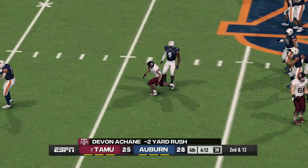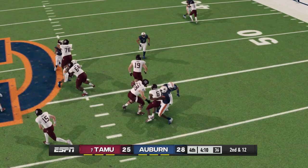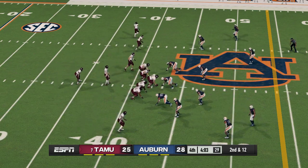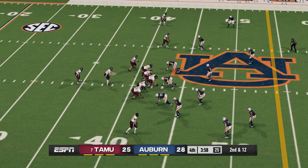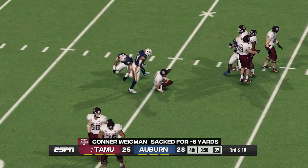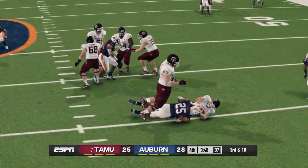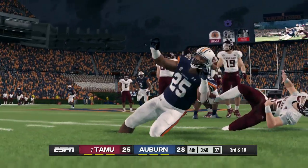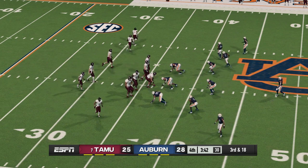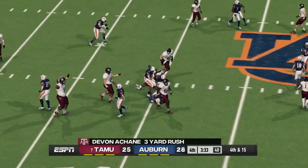They go to the back, and he's hit immediately in the backfield. Second down, about 12 yards to go. Ball on their own 42. And he's going to be sacked for a loss. Third and very long, and it's going to take a miracle to convert here. He fights forward to about the 39.